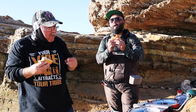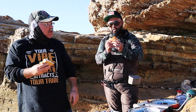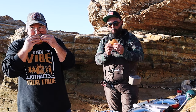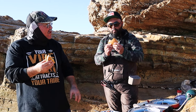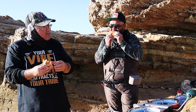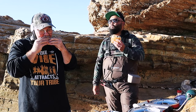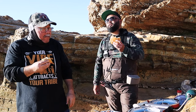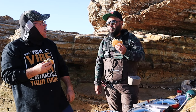What kind of bread is this? Brioche. It's a brioche hamburger bun. Now that QP just... What does the QP do? Adds that. Right. And the blackening seasoning has a little bit of heat to it. A little bit.